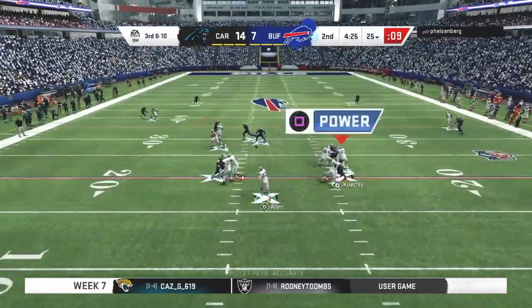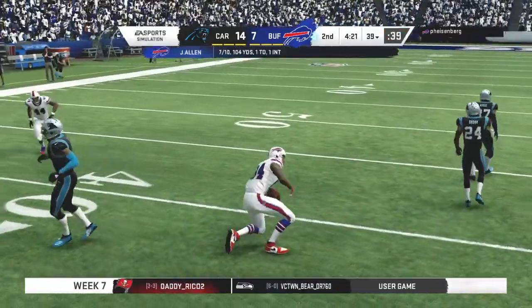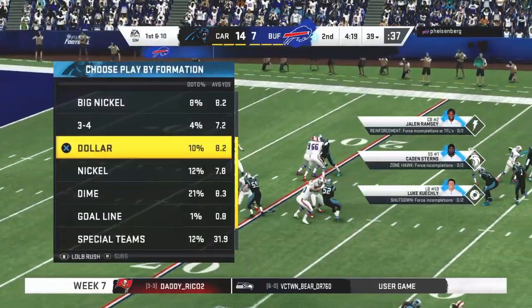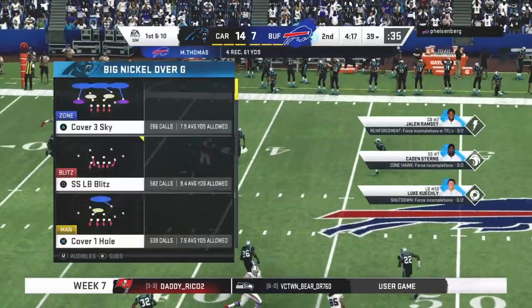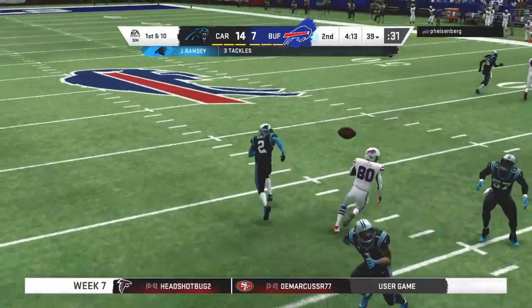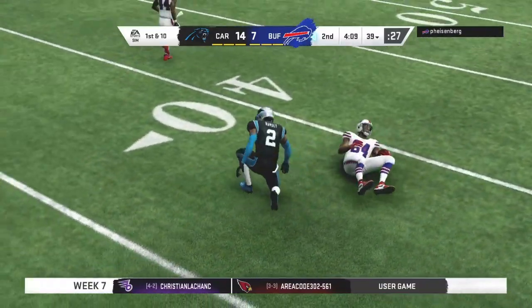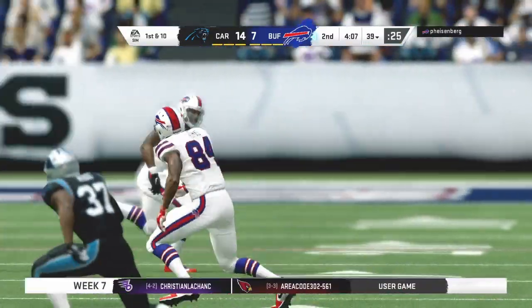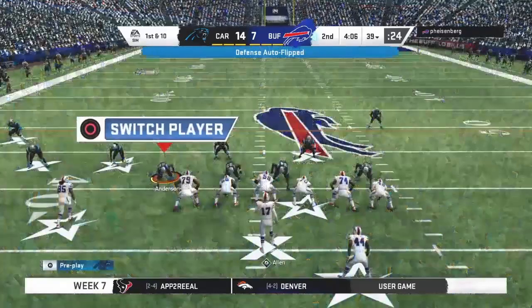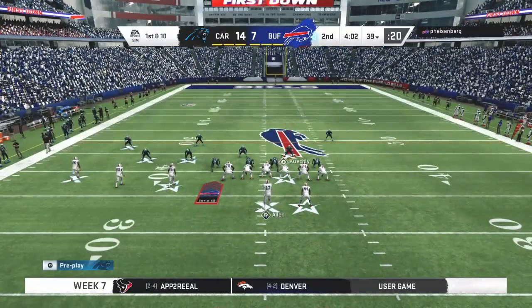From the gun, it's Allen. Open man is Michael Thomas, and he gets this one just shy of the 40. They'll mark him down at the 39. 14 yards, and the Bills will get a new set of downs. First and 10 at the 39-yard line. Allen now, 7 of 10 here in this first half.